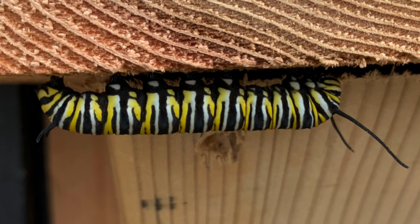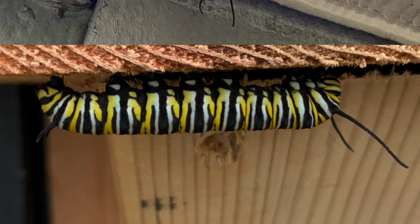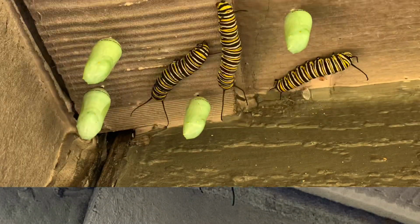Once they find their spot, they're going to hang up in the shape of a J from their backside. I'll include more pictures of the chrysalis shortly.